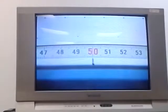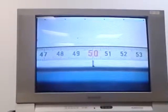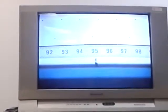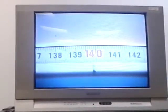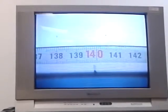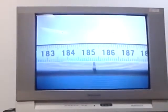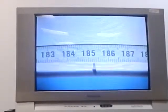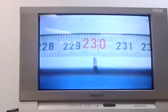You can write down the scale readings if you want to work things out for yourself. The glider started at the 50 centimeter mark. After 2 seconds, it was here. After 4 seconds, after 6 seconds, and after 8 seconds.